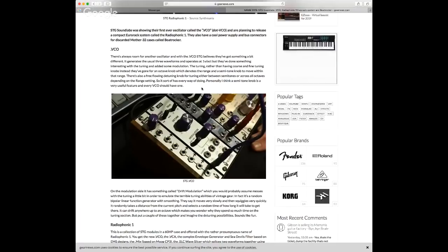But the thing you put in there that was nice is there's a drift built in. There's a smooth fluctuating random generator in it, and a depth knob and a rate knob. And then that plays with the drift of the oscillator. Strangely, I think it went an octave either way at full range.